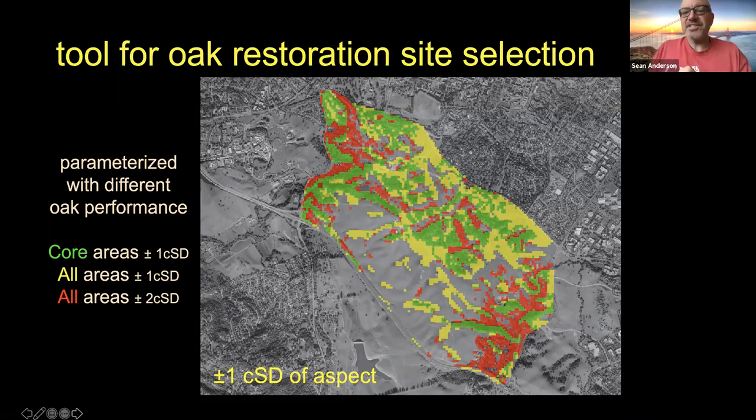And so we can then use this as a target of restoration. So if we're going to go plant some trees, again, changing nothing else, we're going to plant some trees in our current environment. Where do we want to direct our efforts to have maximum success? And so we would have these green areas, we'd have maximum success.